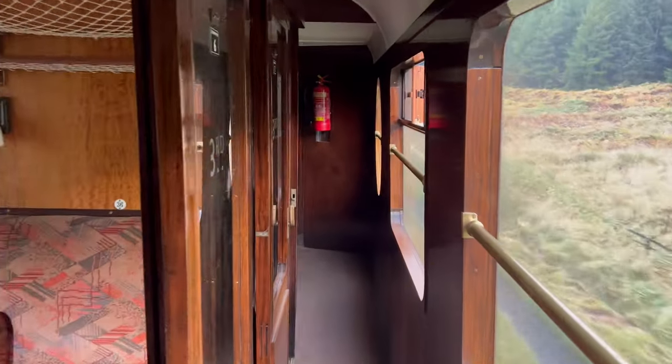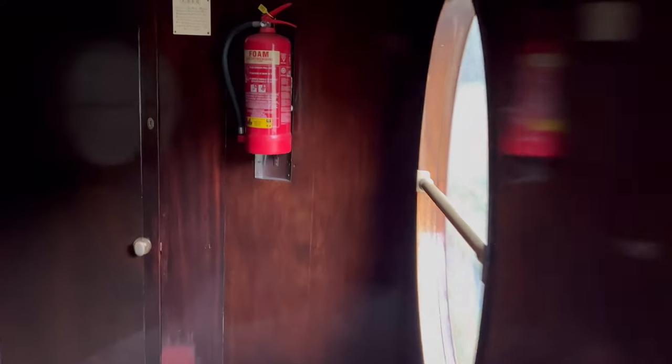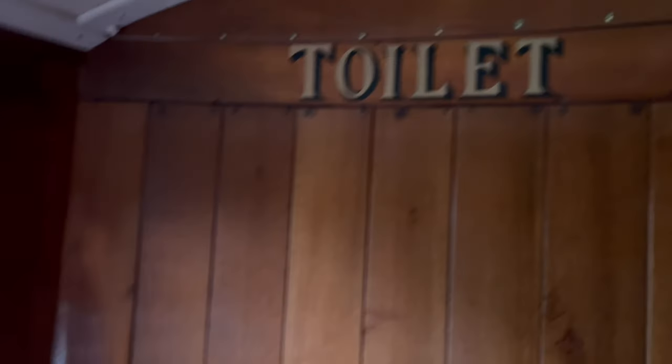So, yeah. It was like 200 quid for the compartment. Oh, sorry. Oh, I love these doors. They're cool doors, they are. Yeah, lid to lid.